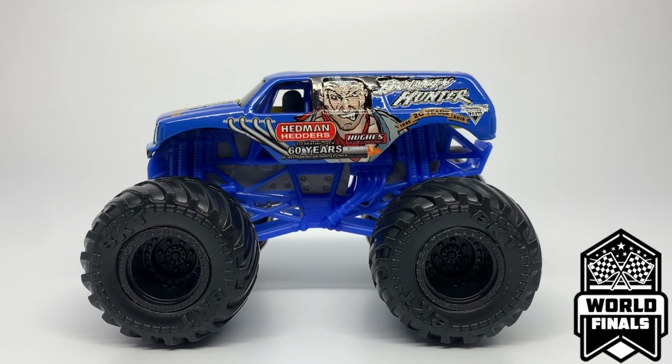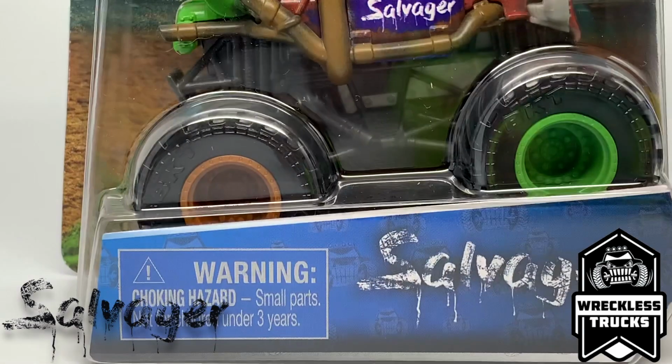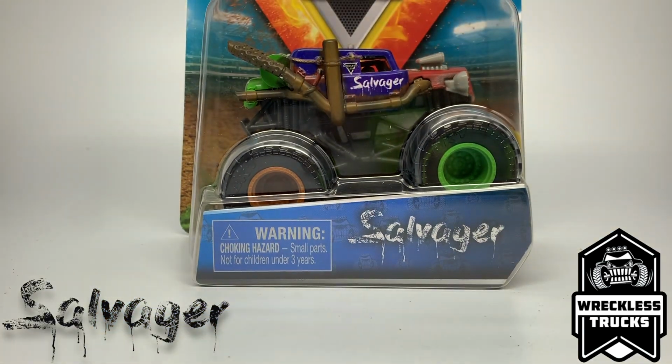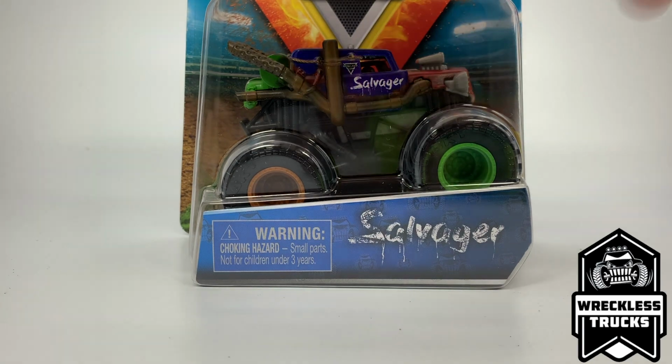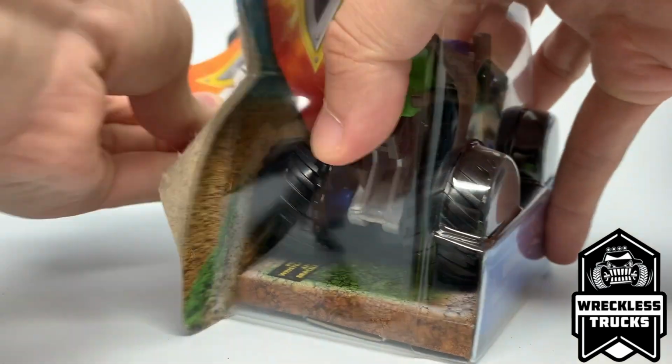We have been waiting for a split paint job Avenger ever since, I'm sure, back in the day when it debuted up to now. Reckless Trucks Salvager, the first truck of the Reckless Trucks, which is Salvager. And this one's actually a little different than how the Reckless Trucks are supposed to be. This one's more of a Mad Max, kind of a mashup of a junkyard vehicle. The rest of them will be actual trucks like Gravedigger and El Toro Loco, which utilize different panels of different Gravedigger paint schemes and El Toro Loco paint schemes. Let's unbox it, the Reckless Trucks Salvager.